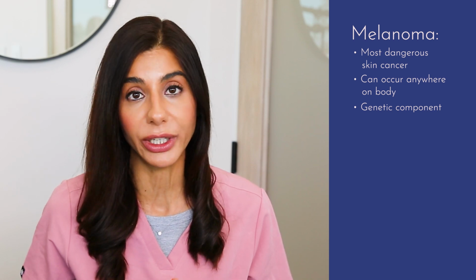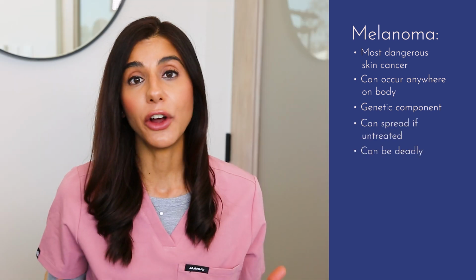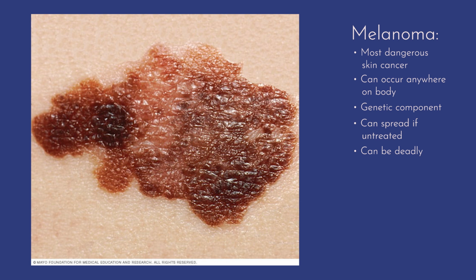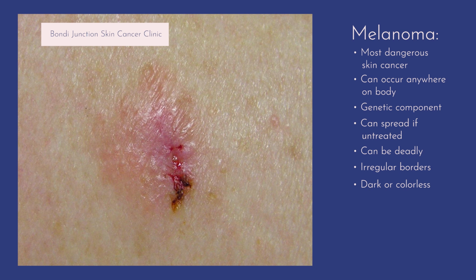Melanoma does not always occur on sun-exposed areas. There is a genetic component to melanoma as well. And melanoma, if left untreated, can spread to other parts of the body and can be deadly. So melanoma can be tricky to diagnose, and it can look different in different individuals. Melanoma can be dark and it can have irregular borders, but melanoma can also be colorless in something called amelanotic melanoma. So it's really important to make sure you're getting your skin checked to look for signs of changing moles.